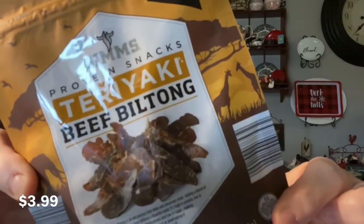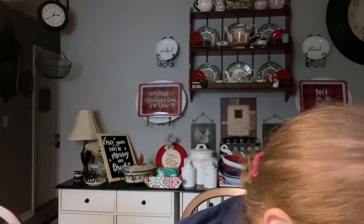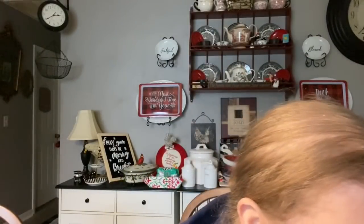Biltong. And if I wanted to read the back, I couldn't because it's really teeny tiny, and even with glasses, I don't think I could do that. So if you want to read that and let everybody know what biltong is. Oh, I'm sorry. It's okay. I just don't want to take the tablecloth. We'll move the tripod.